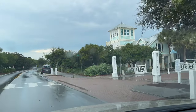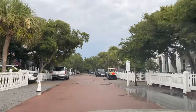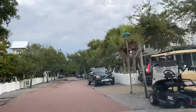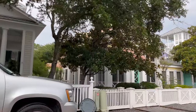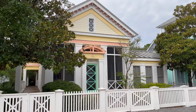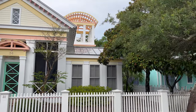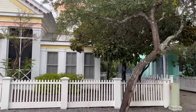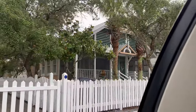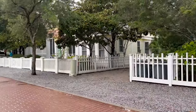And when you watch the movie, this was a brand new neighborhood, so all these trees weren't here. It's pretty crazy. We're just gonna stop one more time. Here it is. All these big trees were not here. And again, his neighbors across the street. All right, bye, Truman Show House.